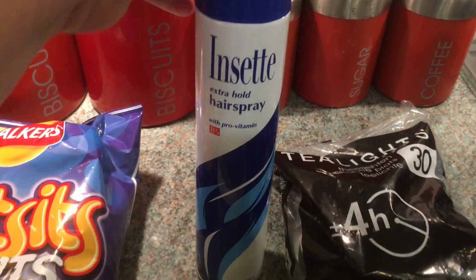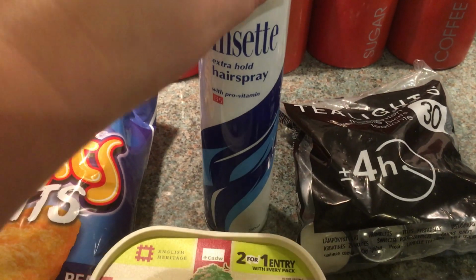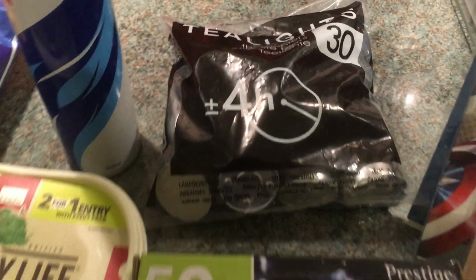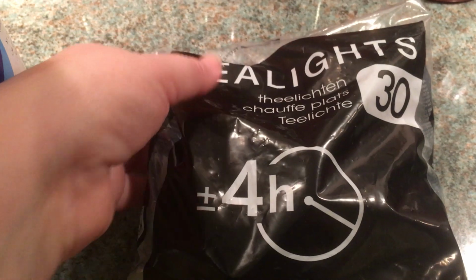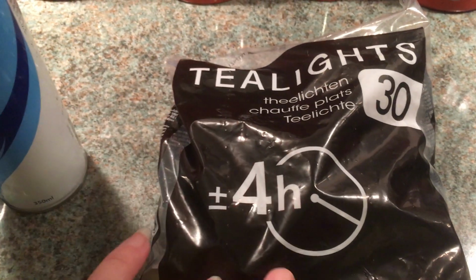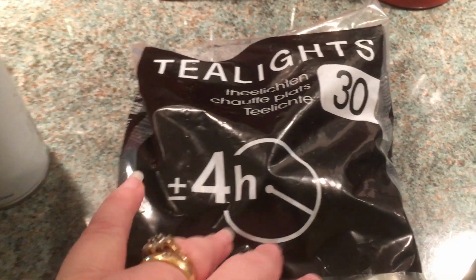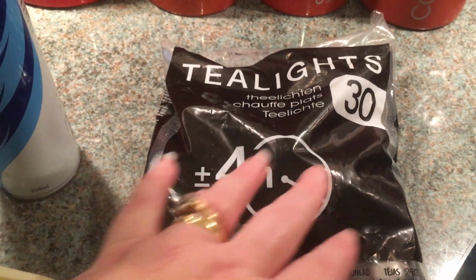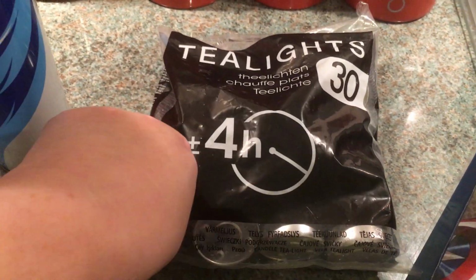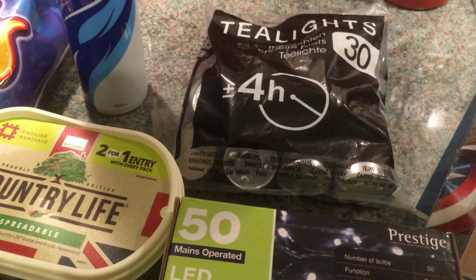And then I got this hairspray, just the inset hairspray. That was 99p. And I needed some more tea lights for my tea light holder in the bathroom. I completely ran out of tea lights. I only wanted to get some cheap ones, and these were only 99p for a bag of 30. They're only 4 hour, but that's absolutely fine. I just wanted to get some for the time being.